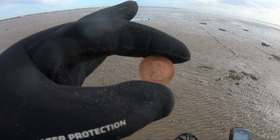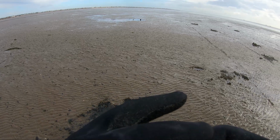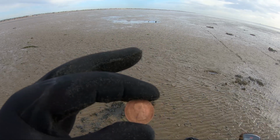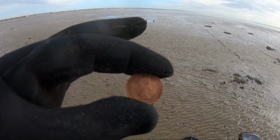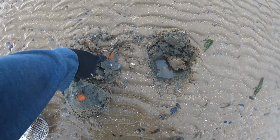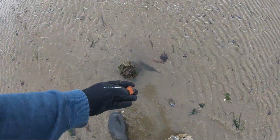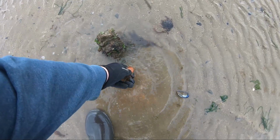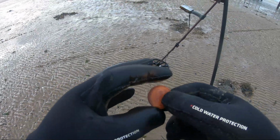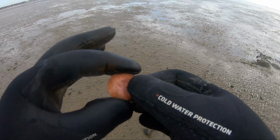My next coin is another Elizabeth II ship halfpenny. And Les is gradually working his way up towards me now. So as soon as he gets here, we'll have a chat with him. But anyway, Elizabeth II ship halfpenny. My next coin lays there, as you can see. You can see where it was in the clump. Just take it off of there. They're in really bad condition at the moment, these coins. A quick wash off in the water. Right, there we go, we have another Elizabeth II penny.